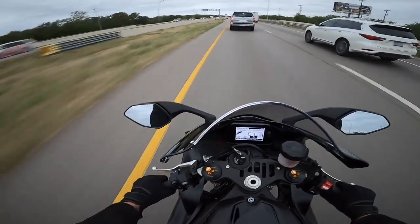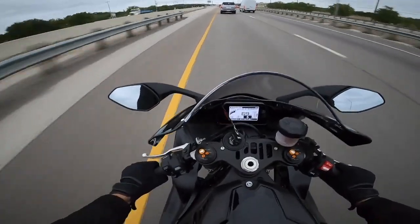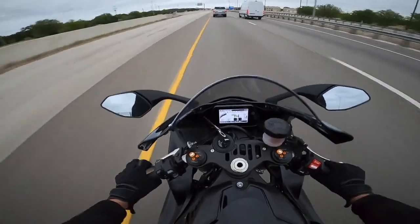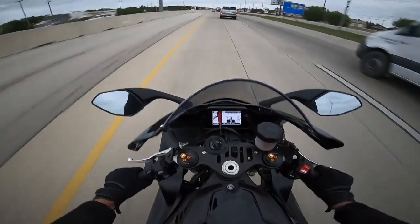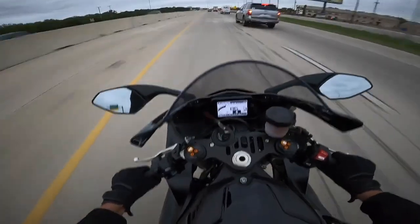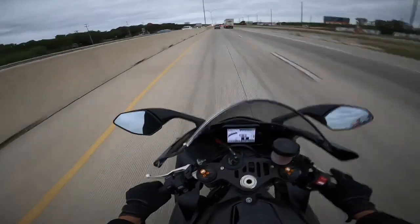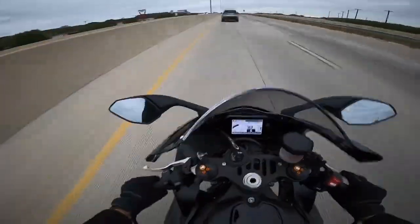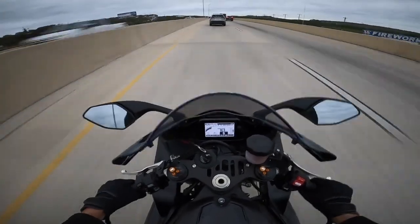I'm currently in the intermediate group. I am contemplating stepping back down to novice just to get used to the bike. We'll see, we'll play it by ear. Maybe I can get some seat time on it before this weekend and then just go straight into intermediate. Play that one by ear. But yeah, dude, I am excited. Super pumped to do some track days with this machine.